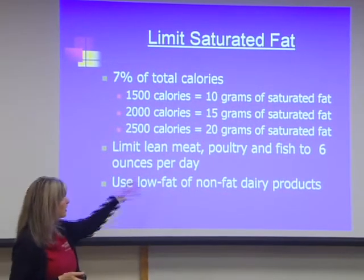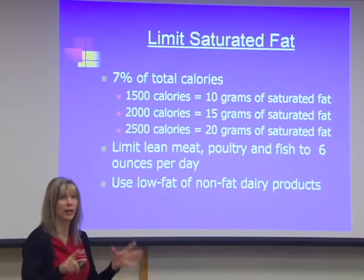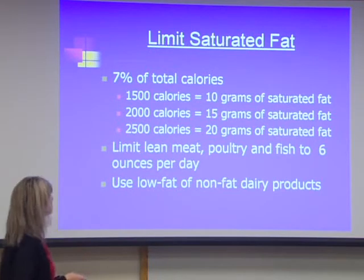The one thing I don't have here is watching the cakes and cookies and candy and all of that stuff, the baked goods and desserts. That's where we get a lot of saturated fat too.